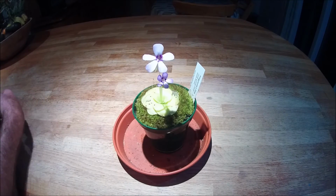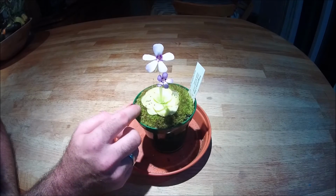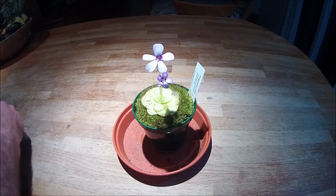They don't really have very big roots. This sheet moss has just taken over. It doesn't seem to cause any problem to the plant. The plant's quite happy growing on it. They can even be found in some places growing on the branches of trees if it's wet enough. So it's a very easy to look after plant.